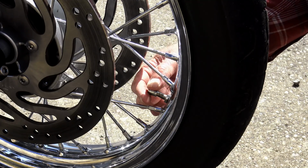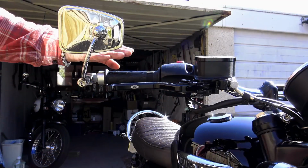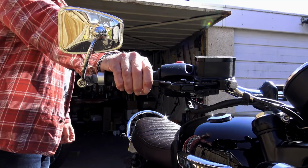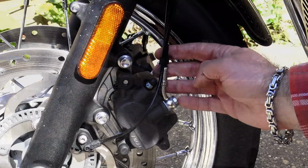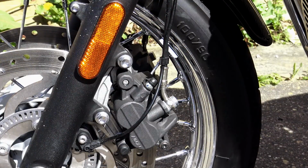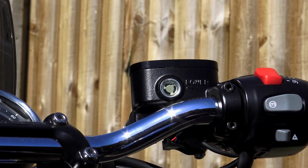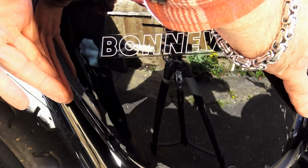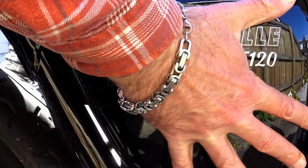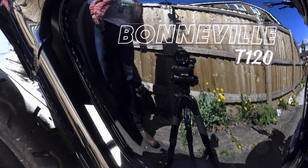Once you're happy that your tyres are okay and they're in tip-top condition, turn your attention to your brakes. Make sure that your lever and your foot pedal operate smoothly, that there's no sponginess, and then just quickly go around and check your brake lines for any bulges or any signs of leaking fluid. And finally, check your reservoirs to make sure that they're up to the required level and that there hasn't been any sudden colour change in the fluid that indicates water might have got in or there's some other contaminant in there. And just check that your brakes are engaging and releasing properly and that they're not binding.